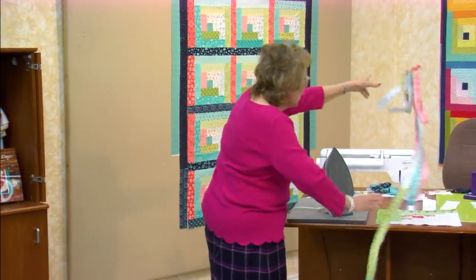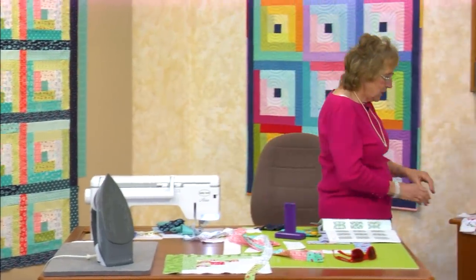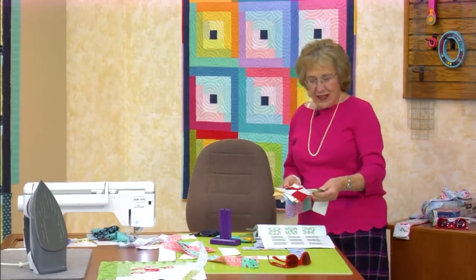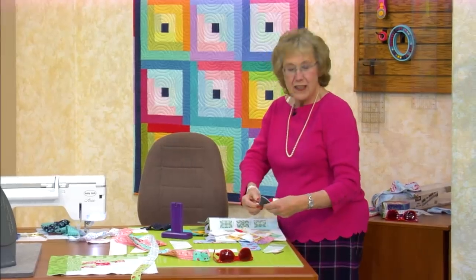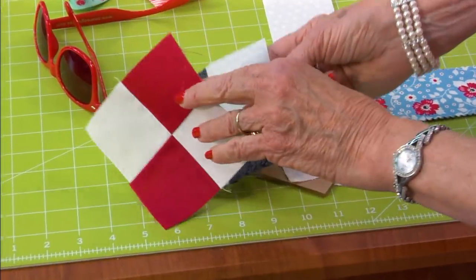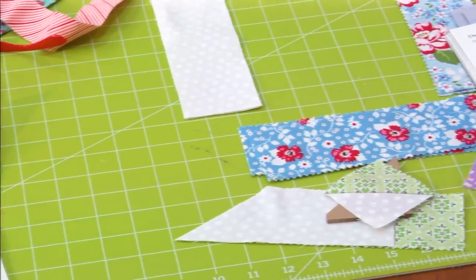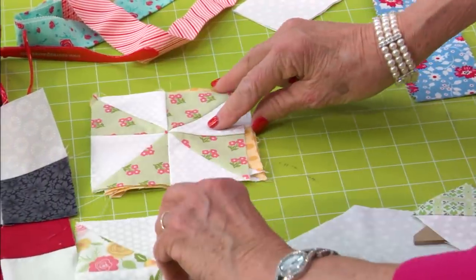So you don't have much left. You can just use everything, but then I've been playing with it. Remember, I had extra pieces here. I said, ooh, I know what I'm going to do with those. So you can take them, and anything you can cut into a 2.5-inch square. So you could just do 4 squares. I love just 4 squares together. That's cool. Or you could make little pinwheels out of them. I love pinwheels. They're just so much fun.